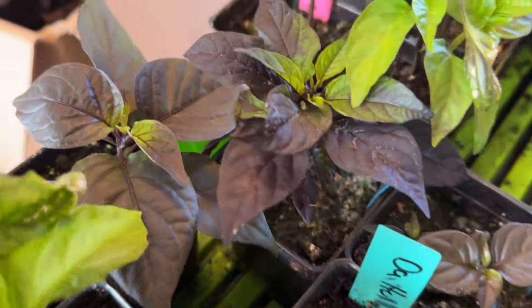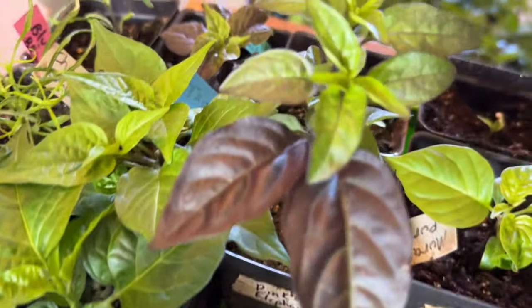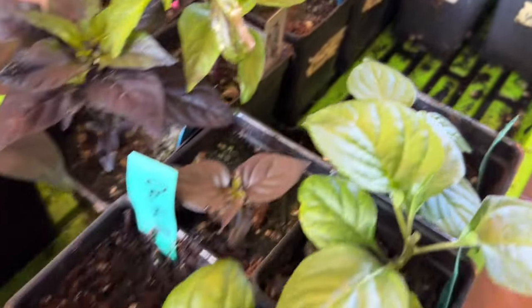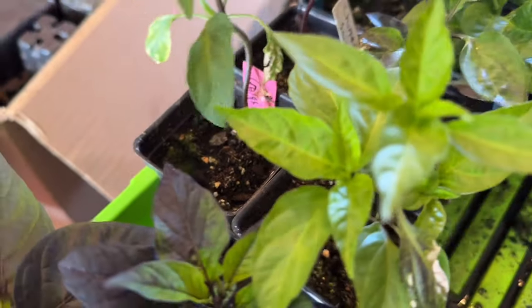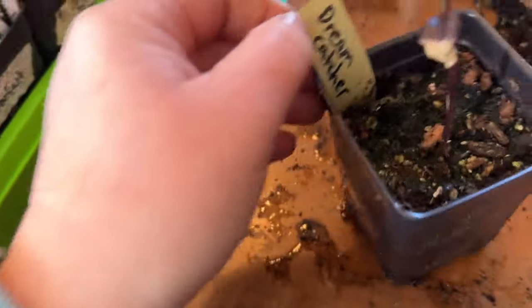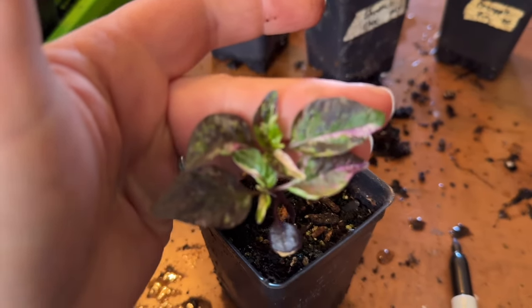Got some really dark ones. Here's one that's dark and green. I am so pumped for my peppers this year. What's this one here? This one is, let's see, I only have one of these. Dream Catcher. Look at that.